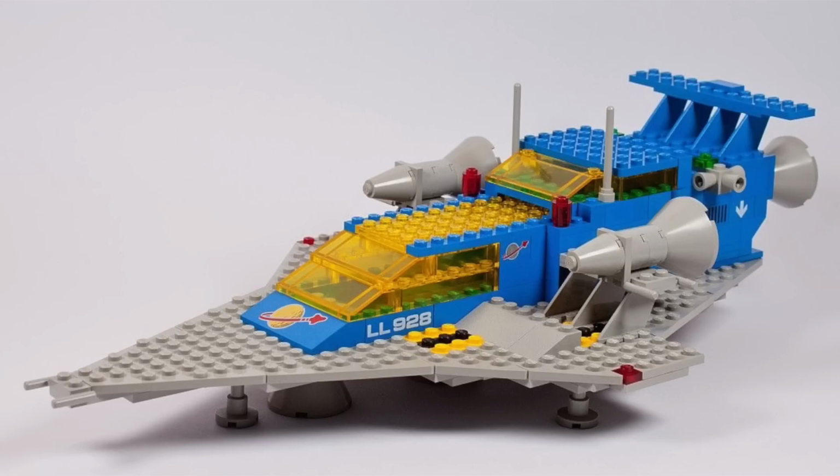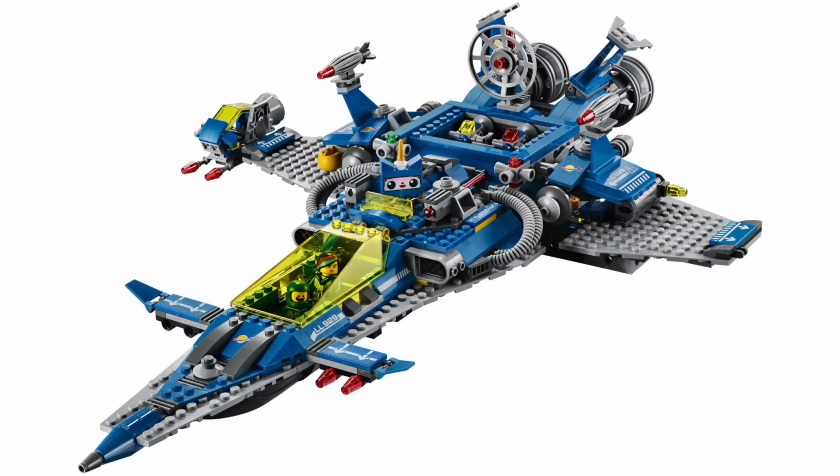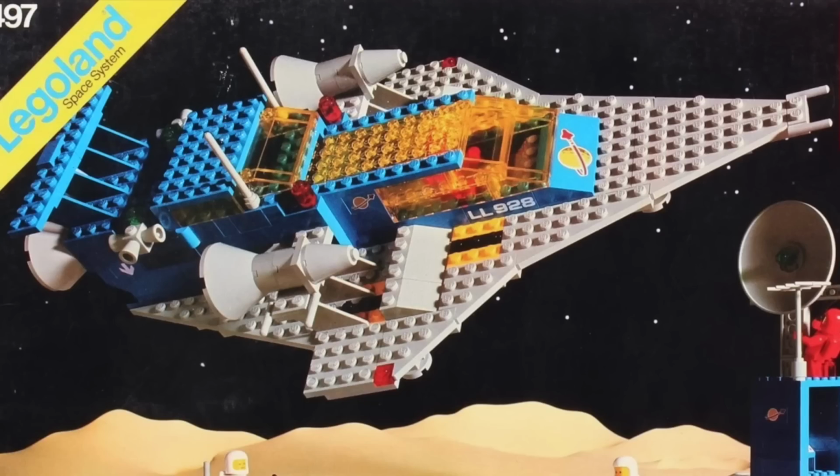The design is a bit changed, as it will even feature two of these large windshield pieces that we got in Benny's Spaceship. The overall look of the ship will be much more smooth and tiled off, and there'll be tons of interior detail with control panels in the cockpit section and a crew's quarters in the back.